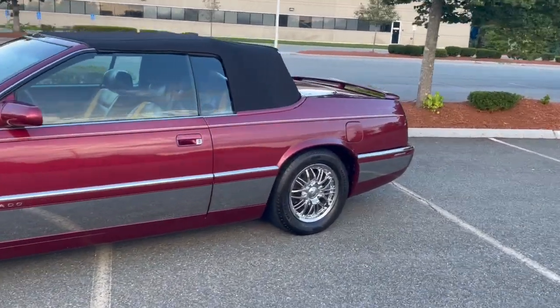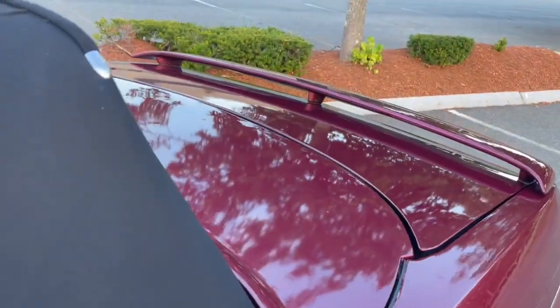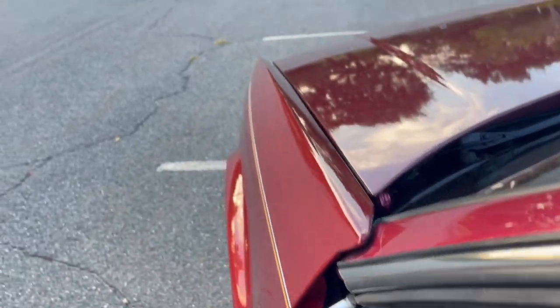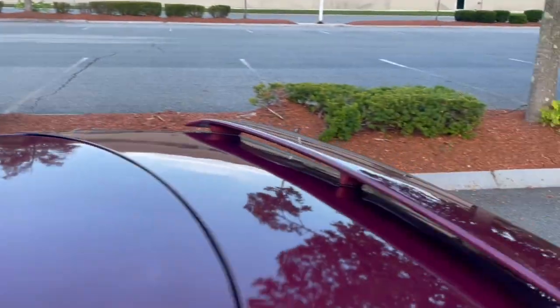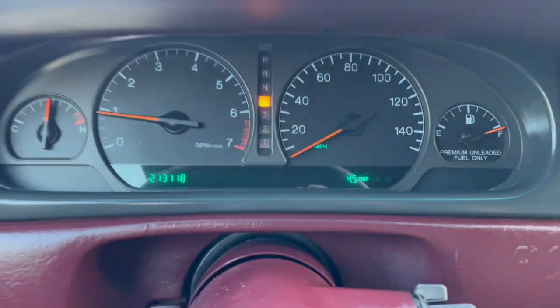Let me start this one up, give it a little bit of a quick test drive. Actually, before we do that, let's open the trunk. I'll show you guys the trunk here. Jump in it. I'll show you the miles on it. It does have a bunch of miles. As you can see, guys, as I mentioned before, this one does have a few miles.